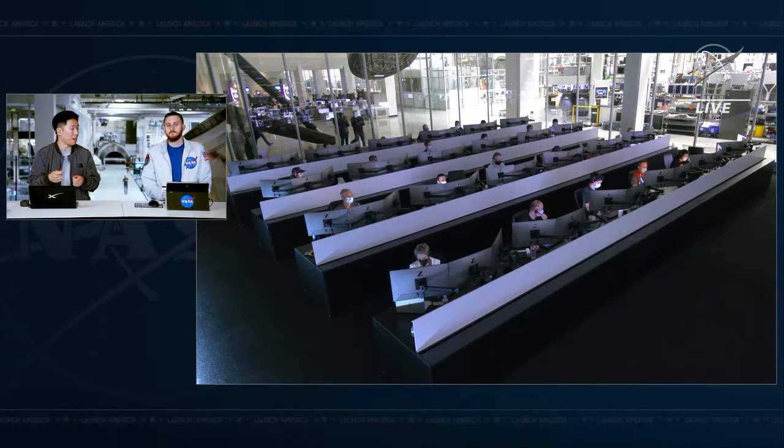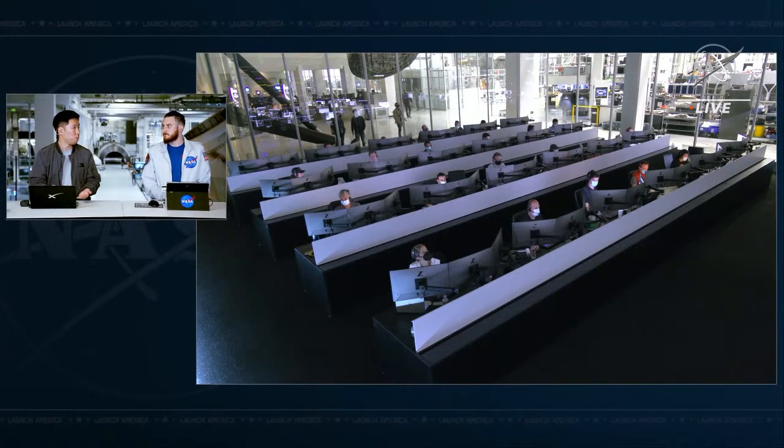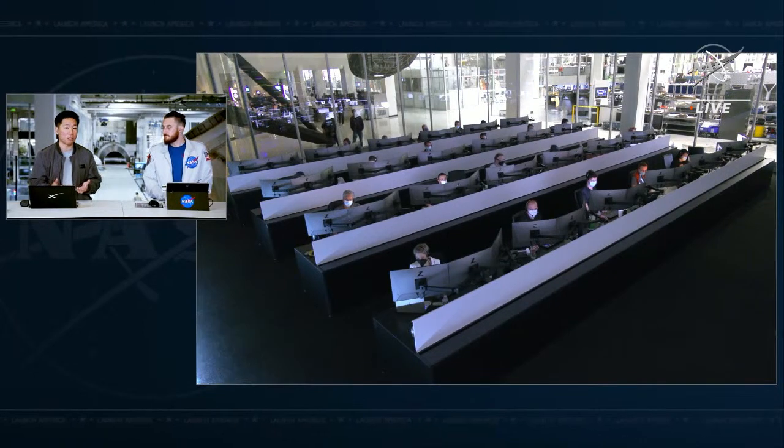hit some of the atmospheric particles of Earth. And then from there, we'll start to re-enter the Earth's atmosphere, enter that blackout period for about 7 minutes where there's just plasma being built up around the exterior of Dragon. So we'll lose communications for about 7 minutes. After that, we'll regain communications.